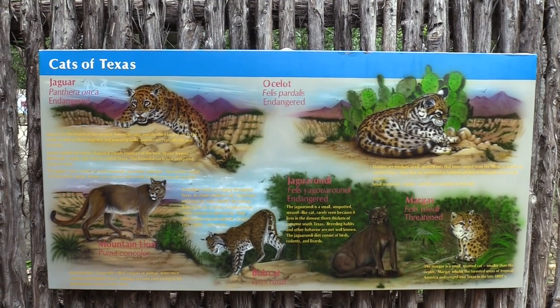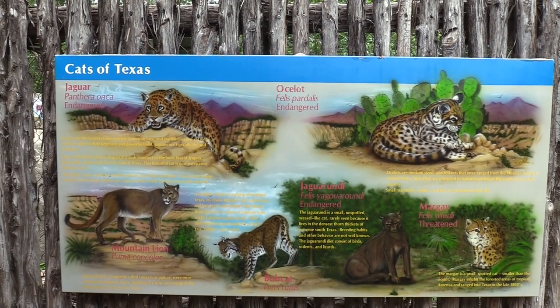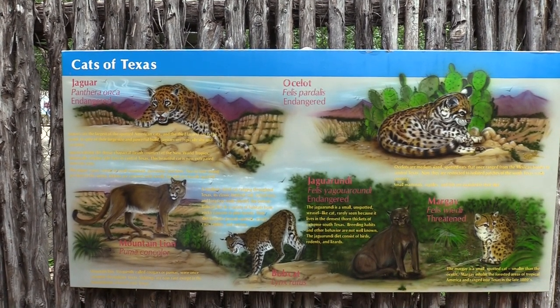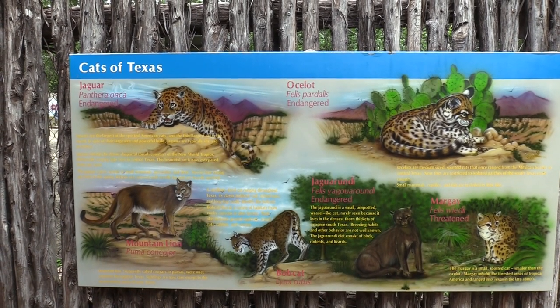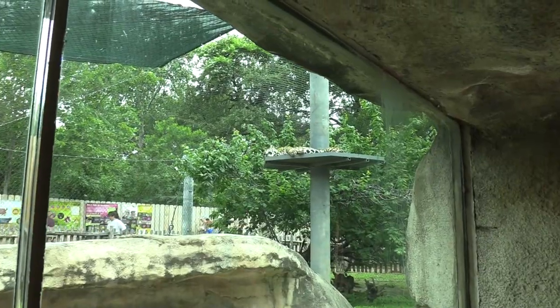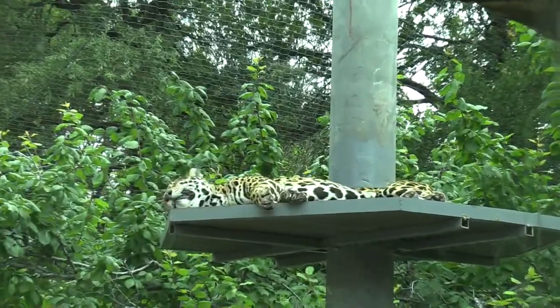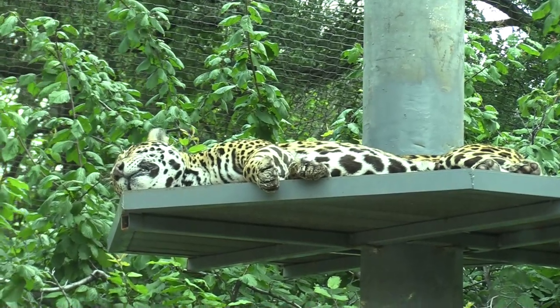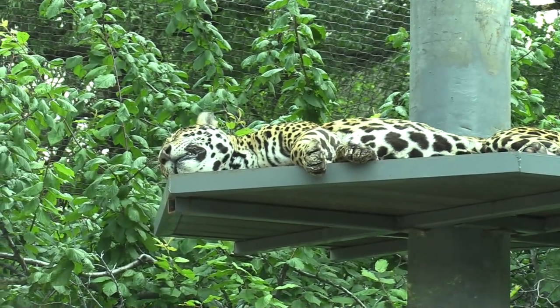And we got the cats of Texas. We got jaguar, ocelot, mountain lion, jaguarundi, and margay. And also a bobcat. Got the jaguar. Look at it. Oh, wow. Yeah, I think the jaguar is the third biggest cat in the world. Have a nice cat nap.